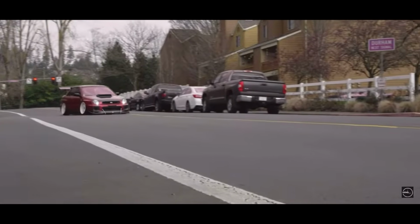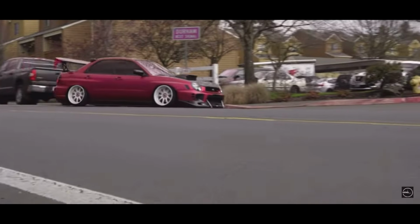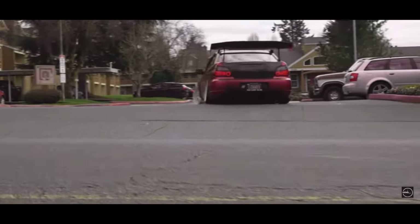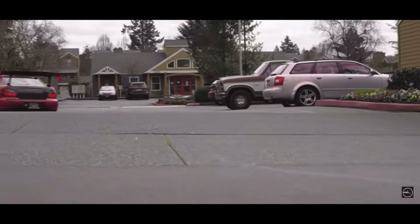Now, obviously, every WRX isn't just based off of a performance version of the Impreza. So if you don't have the money to afford a WRX, then buying an Impreza and making a quick little sedan is still an option.